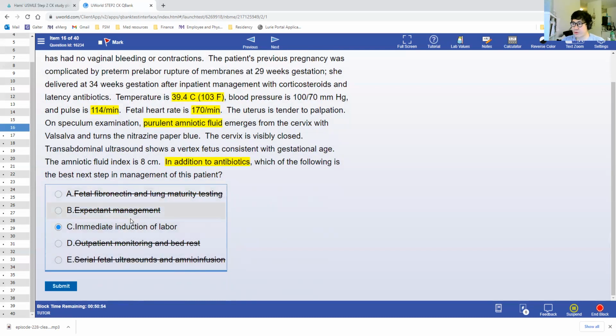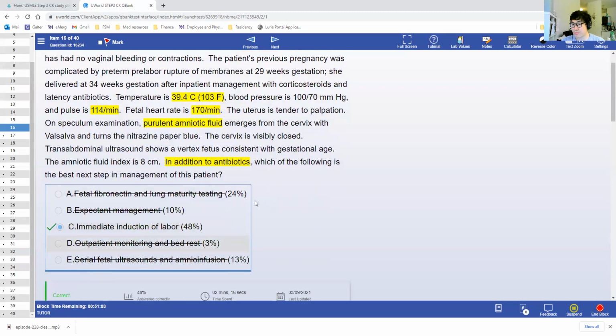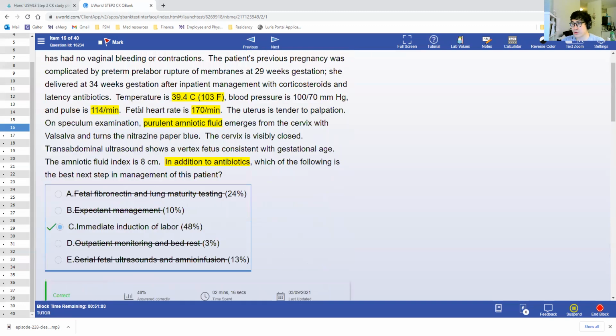You wouldn't do amnioinfusion either. Amniotic fluid index is fine. Yeah, so immediate induction, even though she's only at 26 weeks. All right, that is the right answer. Intraamniotic fluid infection is a complication of preterm premature rupture of membranes due to the increased risk of maternal morbidity and mortality. Patients with intraamniotic infection require therapeutic antibiotics and immediate delivery, regardless of gestational age. 26 weeks, she might survive.